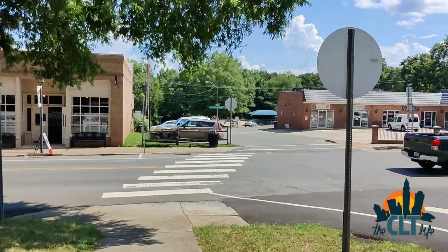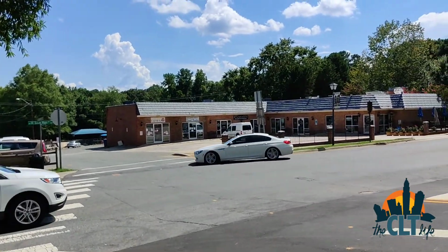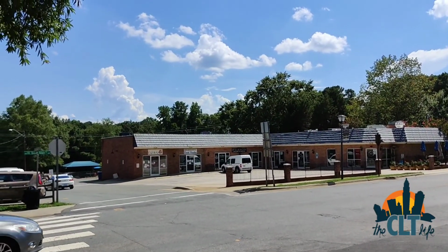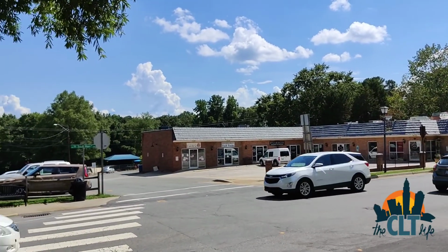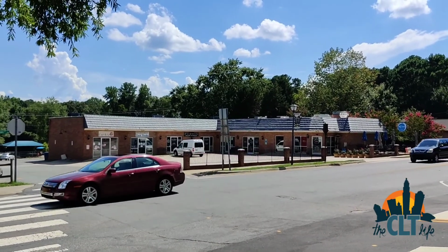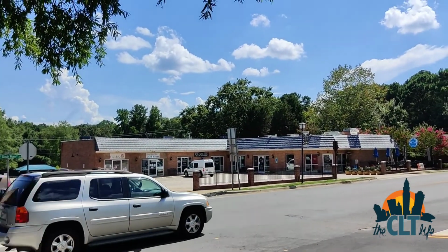All right, two more of my favorite places, and you're gonna hear me say this a lot. Oh, this is one of my favorite places. But over here in the left corner of that building is the Cupcake Queen. Tyra Smith owns that business, and they have delicious cupcakes. I will say the best cupcakes in the town of Waxhaw.